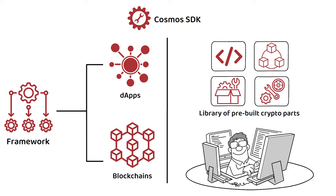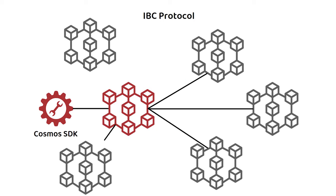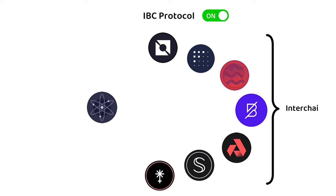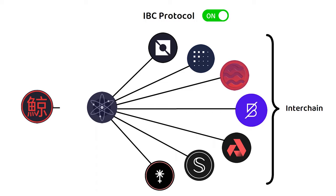Projects built using the Cosmos SDK are interoperable with all other projects created using the Cosmos SDK if they have the Inter-Blockchain Communication Protocol, or IBC, enabled. If the IBC is enabled, the platform can access the interchain, which is a collection of independent Layer 1 blockchains that can fully interact with any other blockchain on its network using Cosmos as a hub for communication.